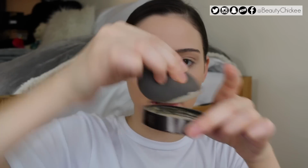I'm just dipping my beauty blender right in there, getting it nice and covered. And now I am going under my eye and applying it. After I'm done doing under my eyes, I will do my chin. After my chin, I do around my nose. And then I will do my forehead.